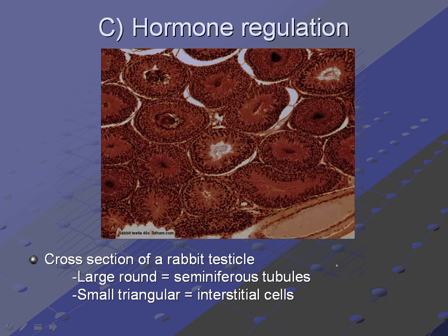So, running out of time here, cross-section. This is a cross-section of a rabbit testicle. Ouch. The large ones are part of the seminiferous tubules. And these small triangle shapes are the interstitial tubules, or interstitial cells. So these ones here are where sperm is produced. These ones are where the testosterone is.